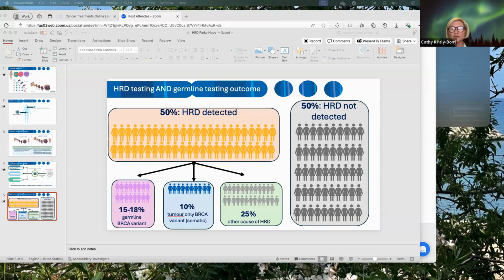That's exactly right. So the HRD testing is about managing that tumour and seeing whether these PARP inhibitors would be helpful. But it doesn't tell us about, for example, an inherited gene change that's present in all the cells of the body, which is why, as Paul alluded to, you should actually do both, not just HRD testing, but combine that with what we call the germline, so the blood test.